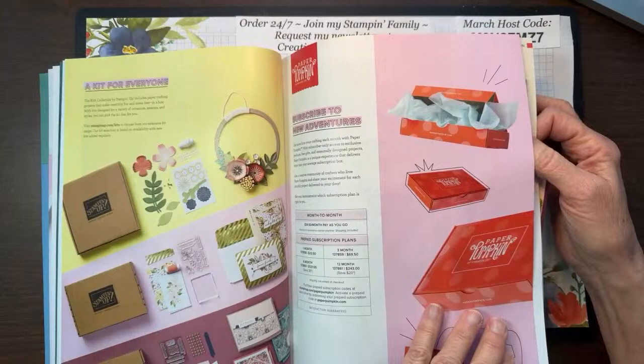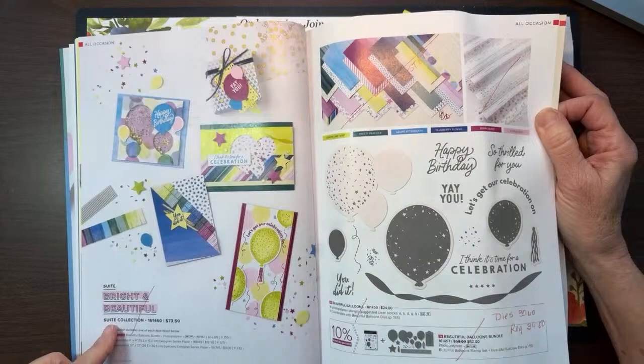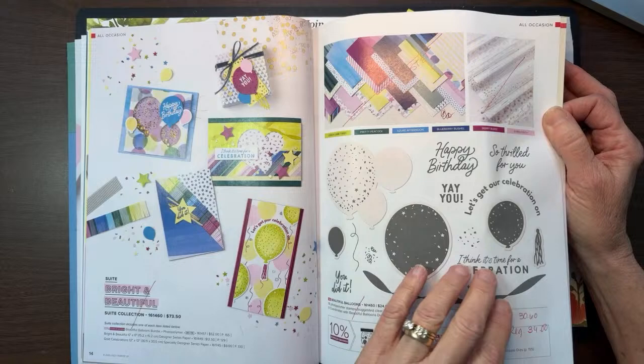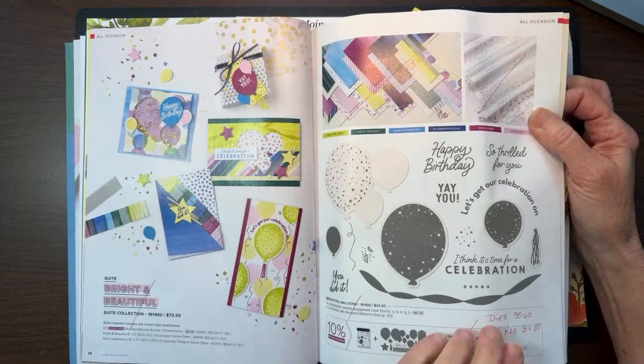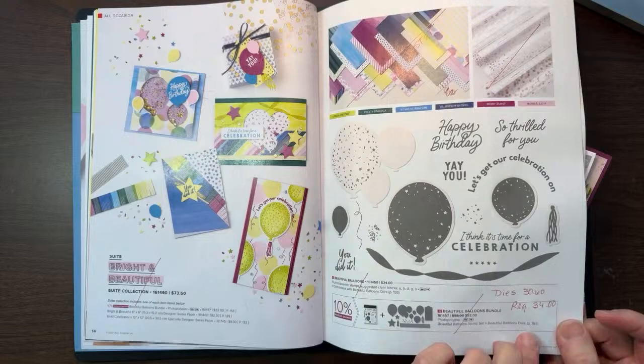So we are going to start out on page 14. And on page 14, you actually have the Bright and Beautiful suite collection. Sometimes different parts of a suite retire, sometimes they don't. This paper is going out. This paper actually carried over. But the dies and the stamp set are going to be going away. So you can get the dies and the stamp set right now at a reduced price. It's 10% off if you get the two together.